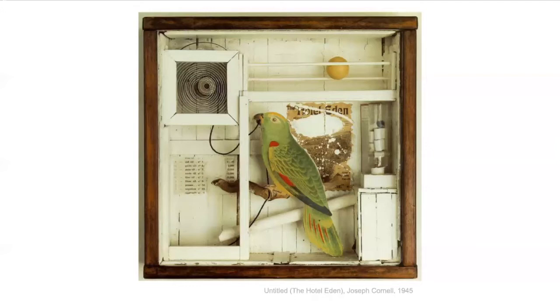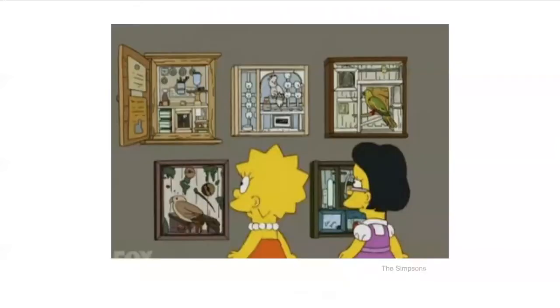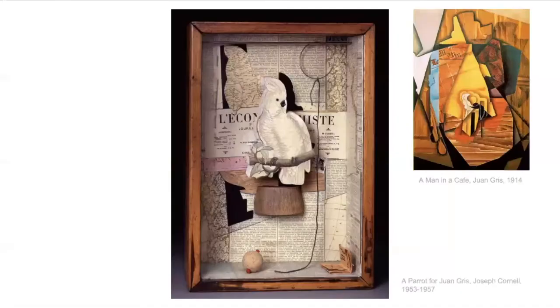And here is an episode from The Simpsons. You guys know The Simpsons, right? Look at what's in the top right-hand corner. It's that same piece. In fact, these are all shadow boxes by Cornell in here, or little drawings of them. Kind of cool.